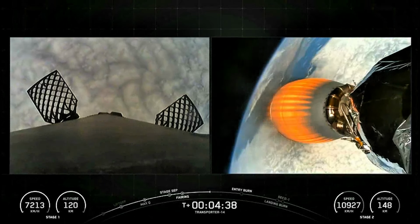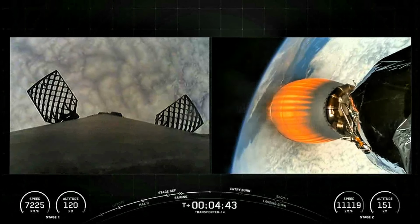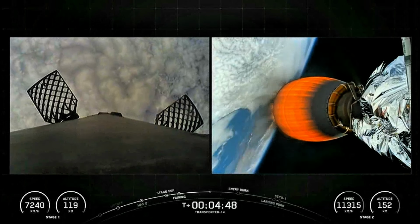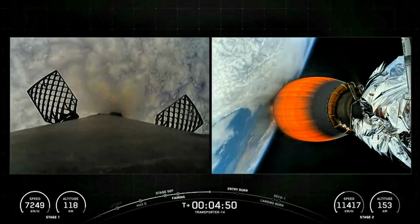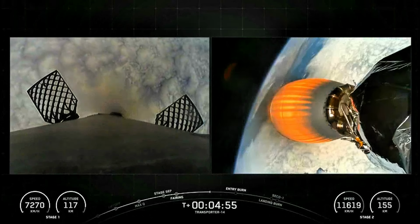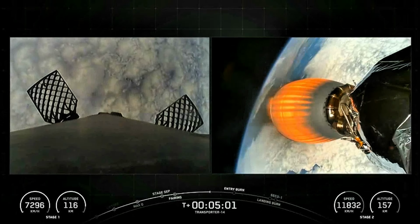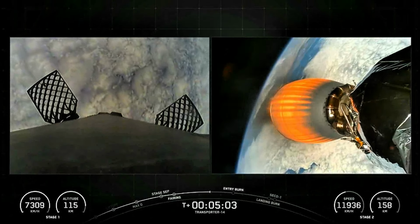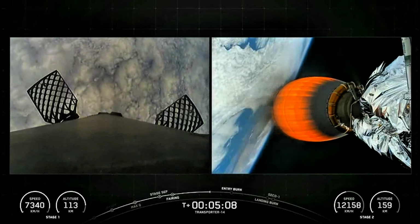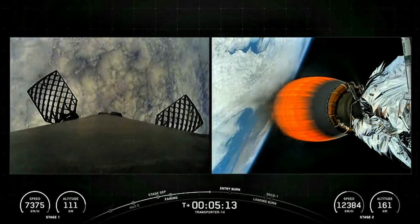The first burn, known as the entry burn, slows the vehicle down before hitting the denser parts of Earth's atmosphere. Without this burn, we'd only be using the atmospheric drag to slow down Falcon 9, which would add extra stress to the vehicle. Following entry burn, the booster will initiate the landing burn, which should slow the vehicle down even more for a successful landing. Those white puffs that you see coming off of Falcon 9 are cold nitrogen gas, which helps with attitude control.